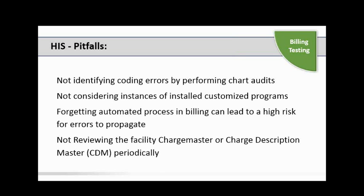The legacy billing system may have a myriad of instances of installed customized programs. Many facilities experience personnel changes, and over time, changes to the system may not have been documented to the complete understanding of the IT department. It's difficult to identify all the nuances within a billing system without testing everything. Many months may be required to iron out the kinks in a new billing system process, and payers may not accept late charges.